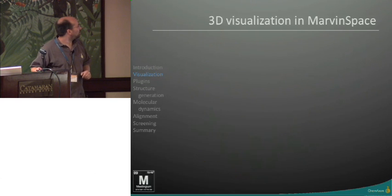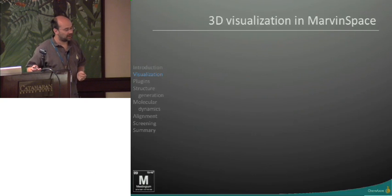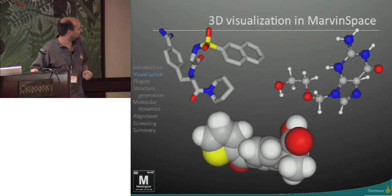But then came MarvinSpace, which is a more advanced 3D visualization tool. It does the same small molecule rendering with sticks, ball and sticks, and spheres, or that's more like a space field model.